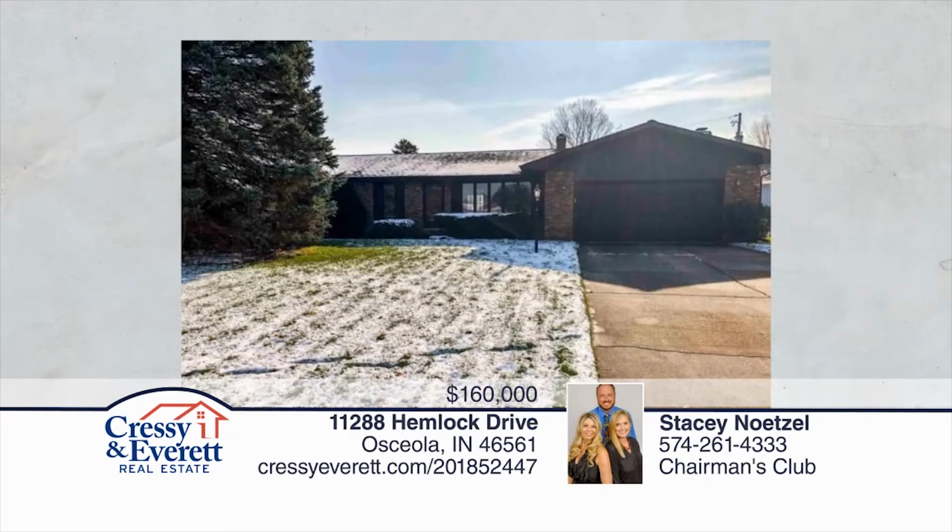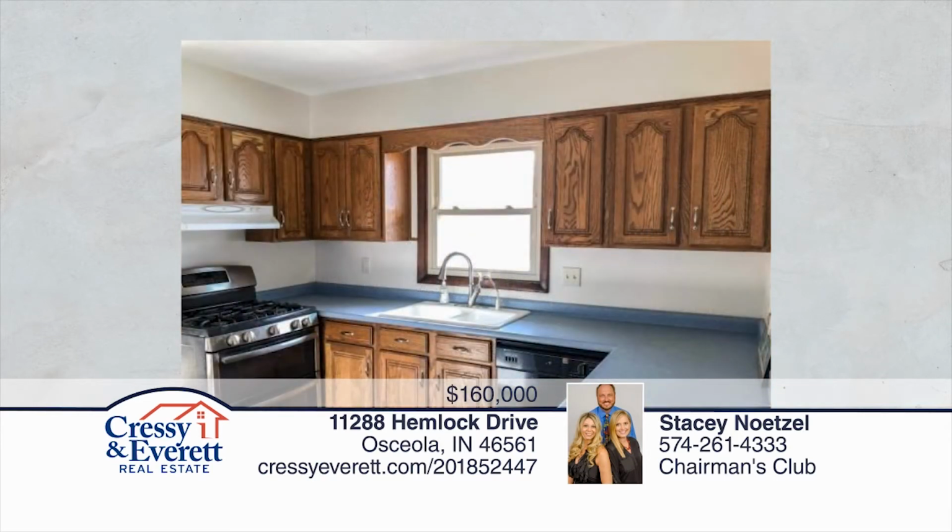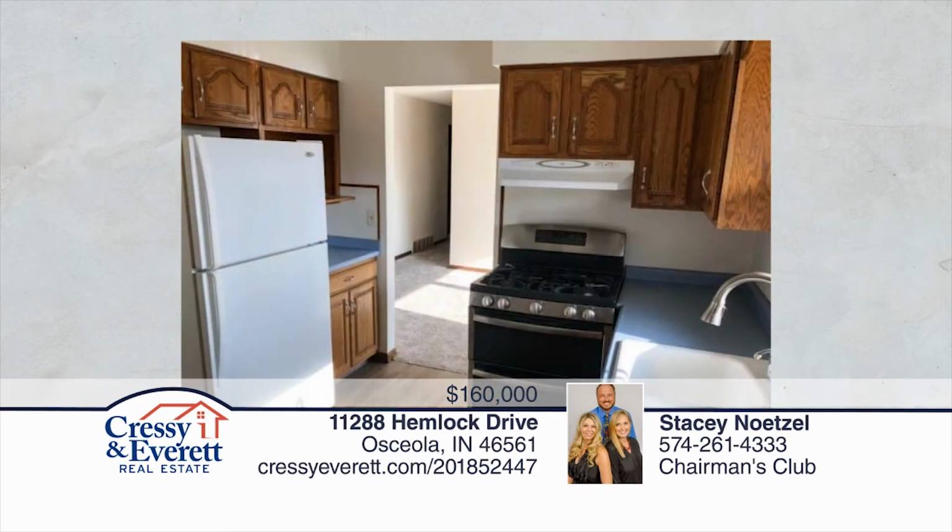This is a great opportunity to own a lovingly cared for ranch with three bedrooms and two bathrooms. Updates include windows, siding, oven, carpet, and flooring. The master suite has tile surround going in the master bath.